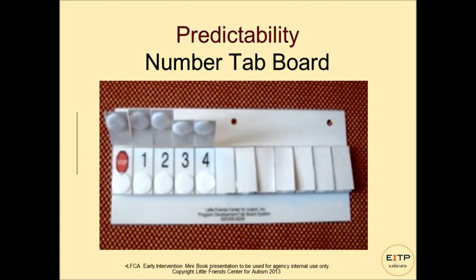What I have is a number tab board. This is one of the favorite systems for therapists that have used these systems. In the training we have a mini book of visual systems, and all the systems that I'm showing you, you get in the book that we do the training with. But this is a real favorite. A tab board can be used for anything that is number-based. It actually can be used for something that is time-based too.